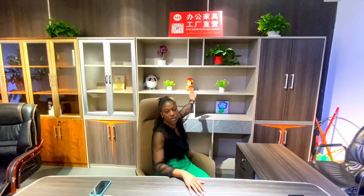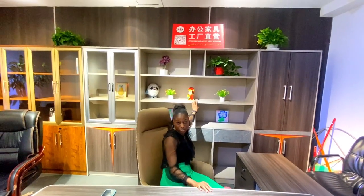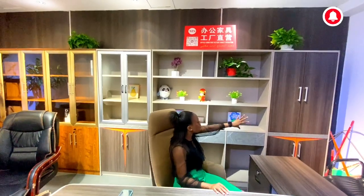You can also order including the bookshelf as well. It has so many spaces for you to put your files, your books, whatever that is. So I'll show you guys more so that if you have different tastes, you can have different options from this. But I love this.